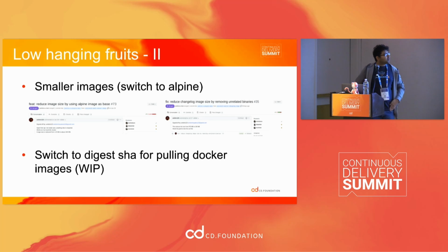What next? Some of the images we had were huge. One of them was 1.8 gigs, and we have got it to 104 MB. So doing these kind of things, these are low-hanging fruits that we first got sorted out. Also, we were using tags, and in some of the cases we were just using latest. Instead, we are trying to use the digest SHA. So some of the tasks actually use digest SHA now. Some of them at least use tags and not latest. So it's still something that we are doing now.